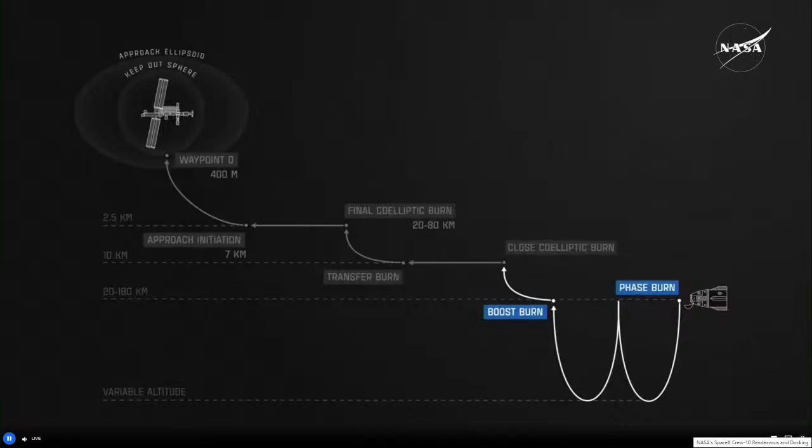That boost burn put the crew in an orbit where Dragon's apogee, or the highest point of the orbit, was just 10 kilometers lower than that of the space station's. But raising only the apogee of Dragon's orbit isn't enough for the rendezvous that we want in order to be able to dock to the space station.